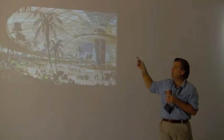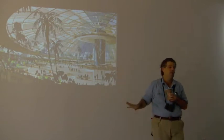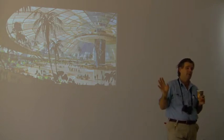So 1951, he's working with LACMA, whom he meets in school. This is their master plan for LAX, right? And in 61, the theme building is built, the airport in 61 starts to take on shape.